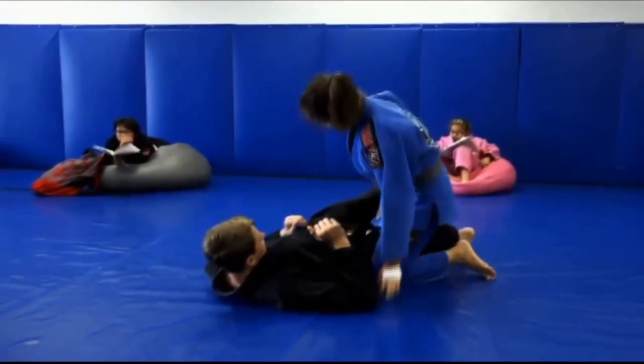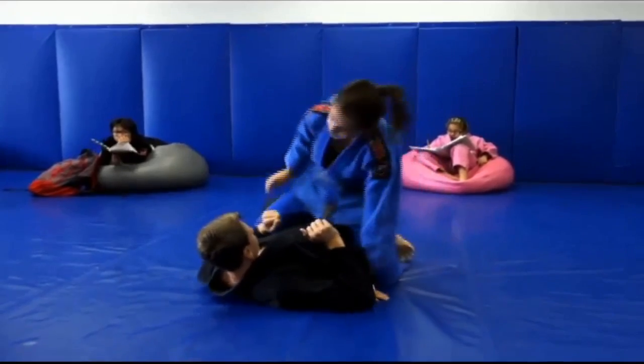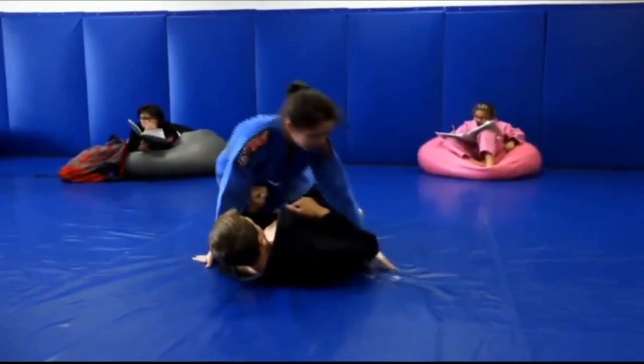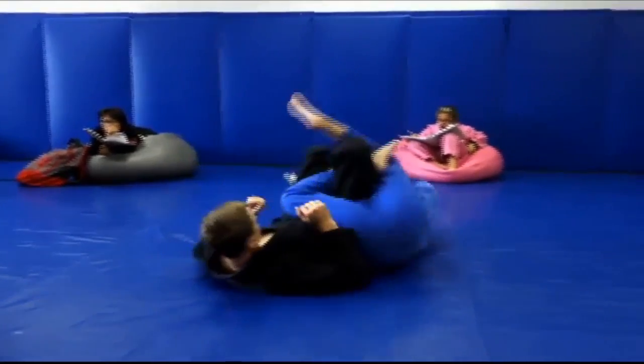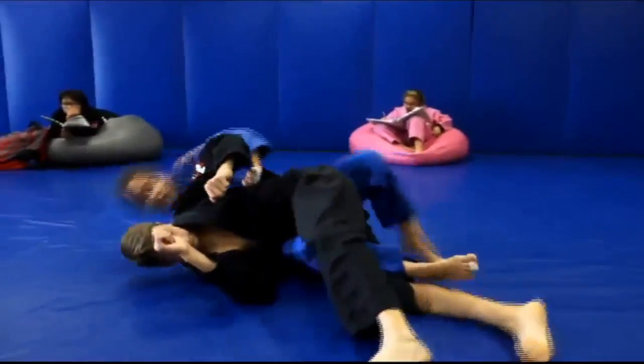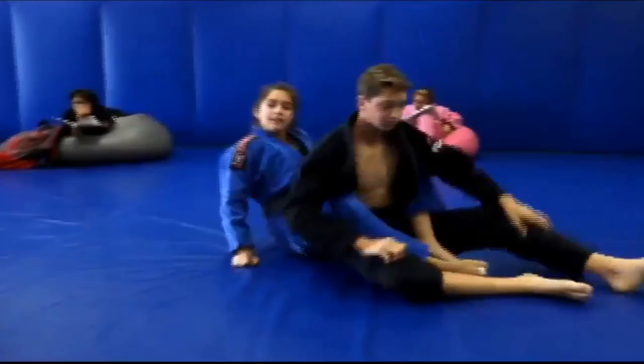So from the half guard, you push down, put yourself into quarter guard. You triangle your legs, and then you do a forward roll, and you trap your legs forward, and then you get the back.